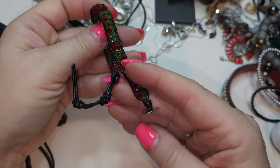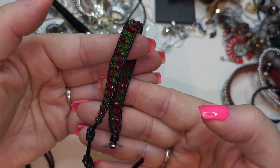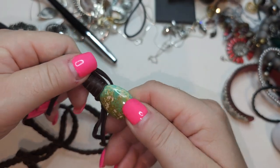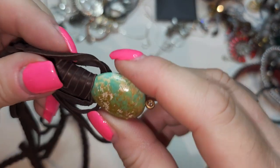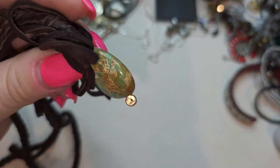Oh wow. Next, another red bracelet, just red and green glass faceted beads, toggle clasp. Right here, this one's again interesting. Stays on glass, but looks natural to me. Let's see if something says right here.